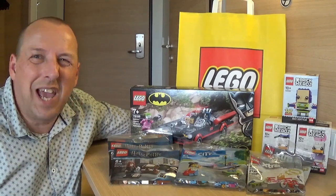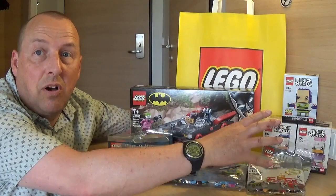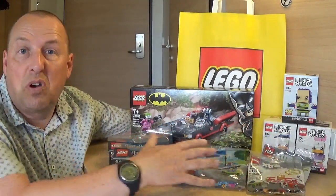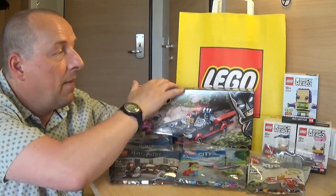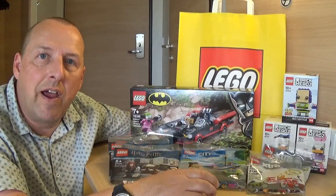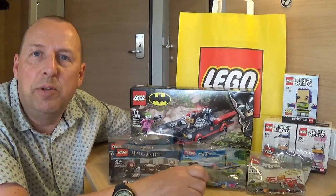So it's just a chance to get a few interesting, different things, or things like the brickheads, which are cheaper than they would be in the UK. These kind of things which you can't generally get in Lego stores. And the Lego Batman, I paid a little bit more for that than I normally would, but again, they're very, very rare in the UK, and I can't buy any more online. So just a small haul. I hope you enjoyed this.